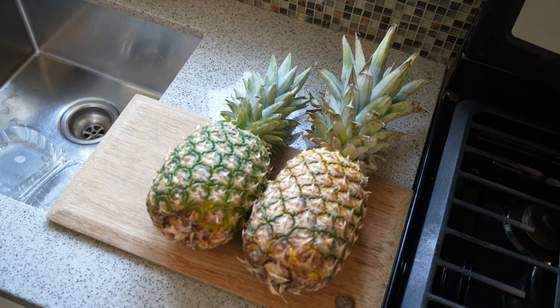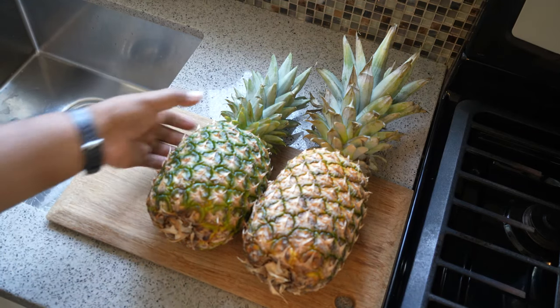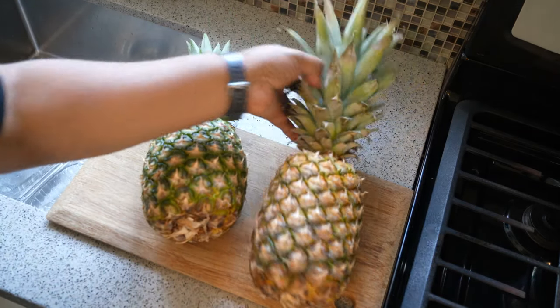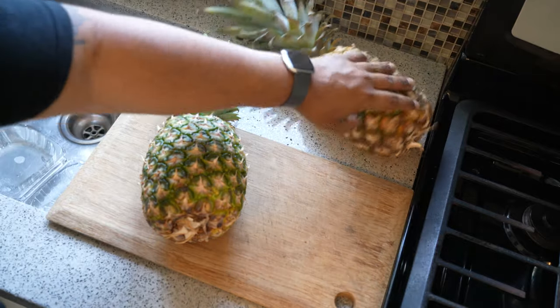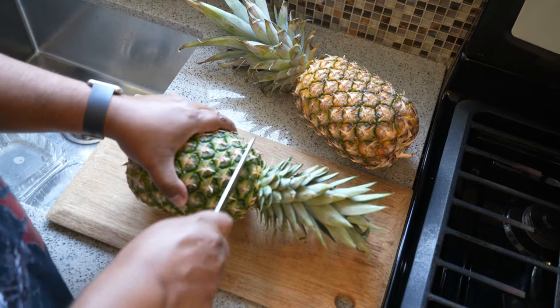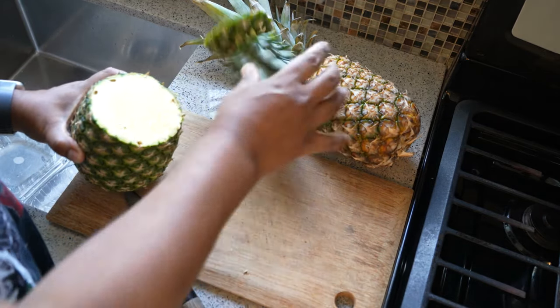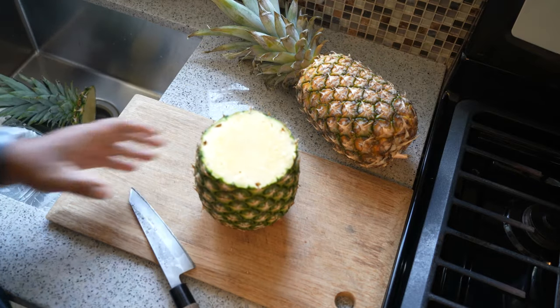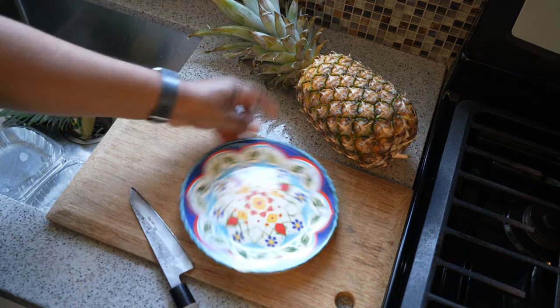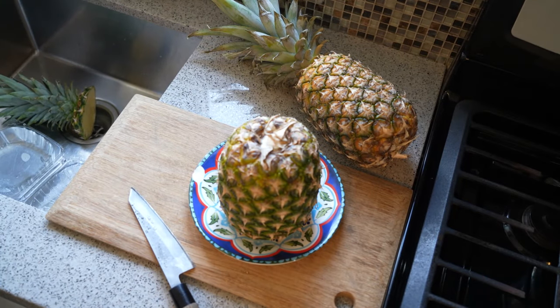If you're like me, you bought two of them. I had to buy one to show you guys the difference. One of them really green, one of them not so green. This tip is compliments of our brothers and sisters from Hawaii. Yeah, different island, but same island vibe. Cut off the top of it. Grab yourself a plate. Put it upside down on the plate and into the fridge.